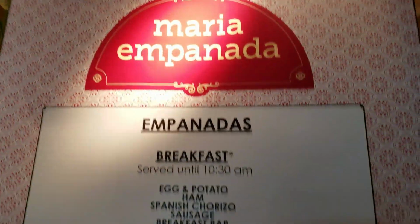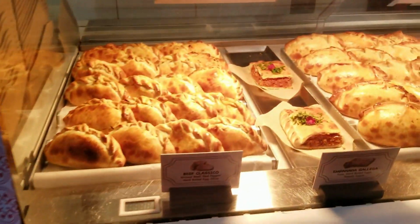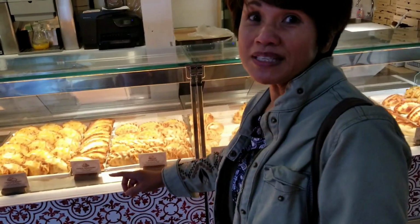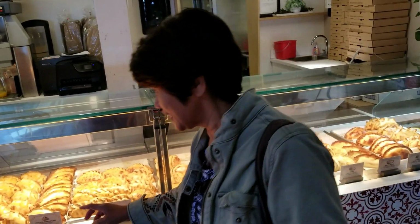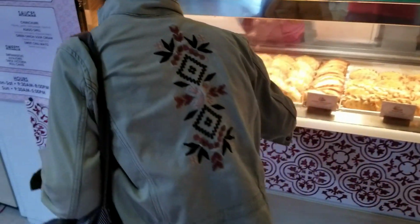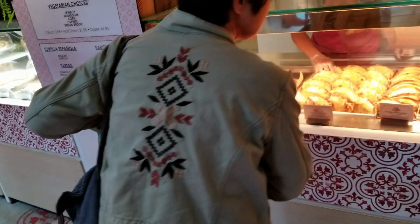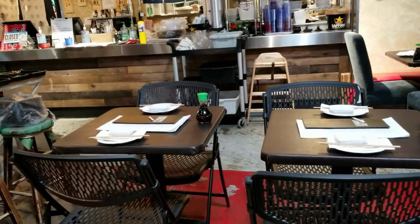Maria Empanada. This is great for all empanadas. I'll take one chicken. Looks delicious, so I'll get one more to go for the road. Hello. Yeah, one chicken. Okay, this is another Japanese restaurant.